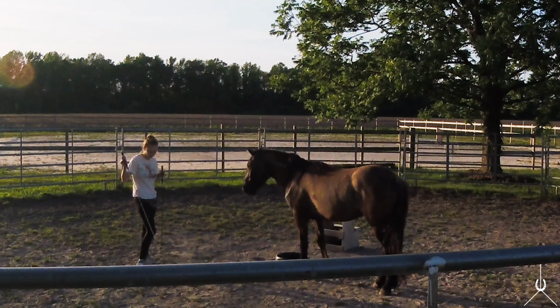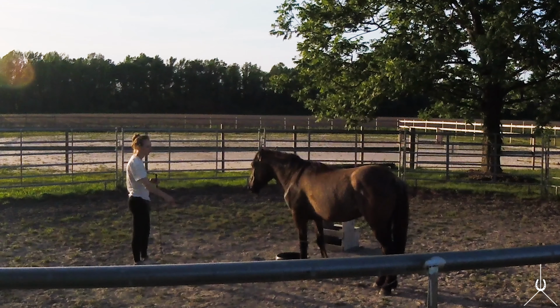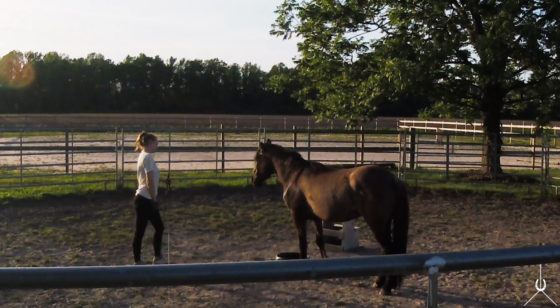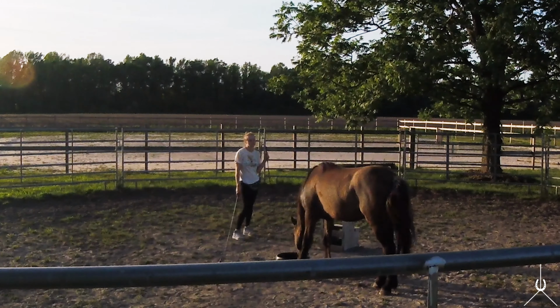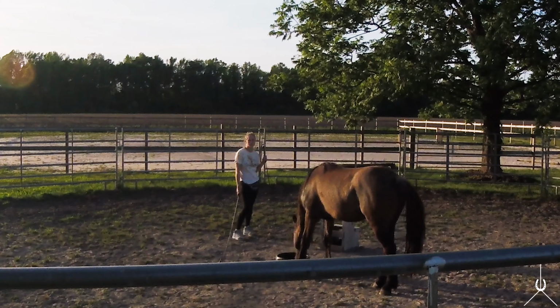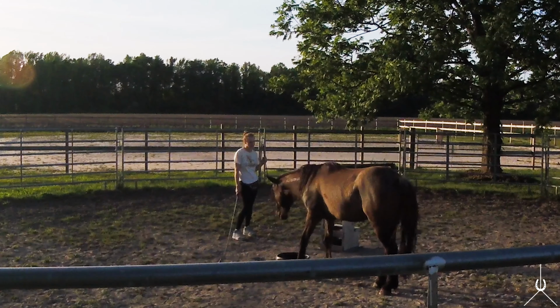But again, I'm just using the lunge whip on his back legs there, and then I fed him for it, so same kind of thing. And now here I'm just kind of flinging it around. It touches his legs, I'll click, and then I'll reward him. So he's had the whip on him before, as you've seen in the previous videos, but I'm just trying to make a little bit more positive association with it.